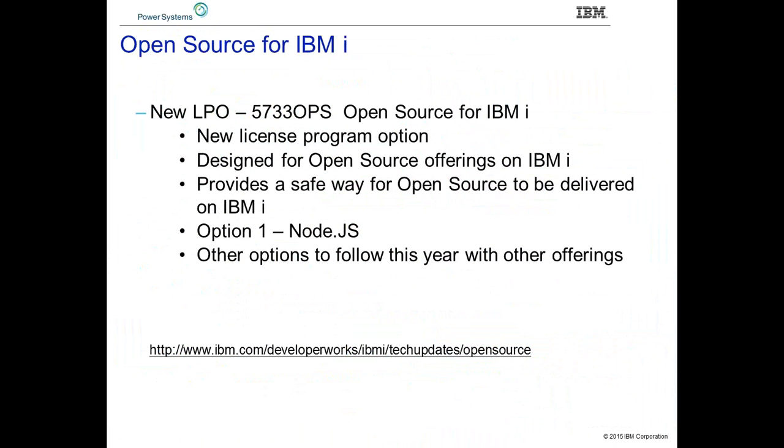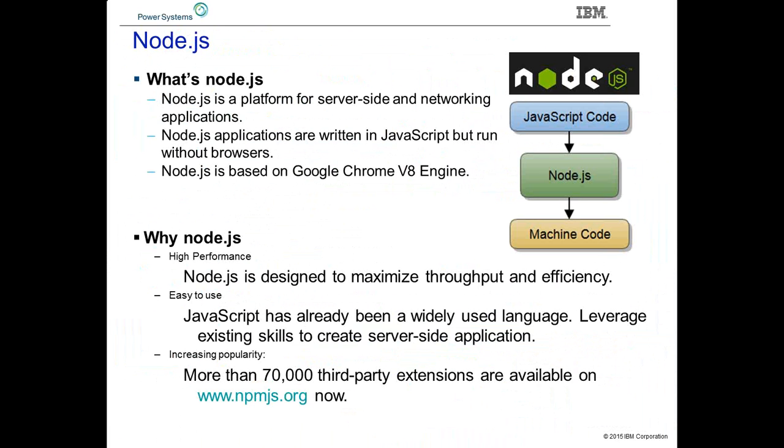The operating system, we've added a few new things here as well. We have a new product called 5733-OPS. It's our open source product. It allows us to deliver new open source components. In December, we delivered Node.js. Node.js is a JavaScript server-side runtime engine. It allows you to write highly efficient websites, especially when things are working in an asynchronous manner.